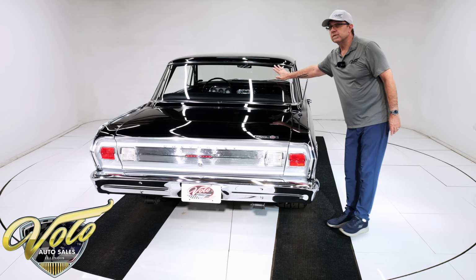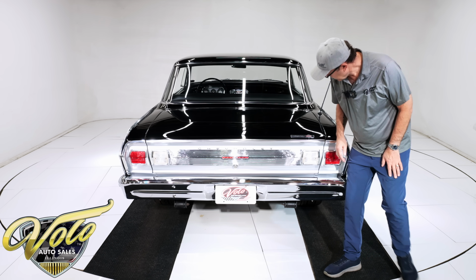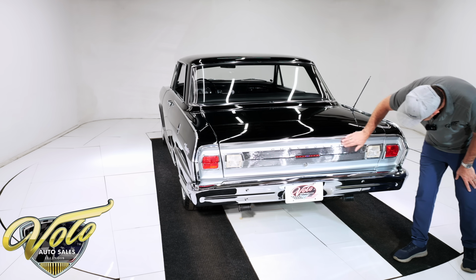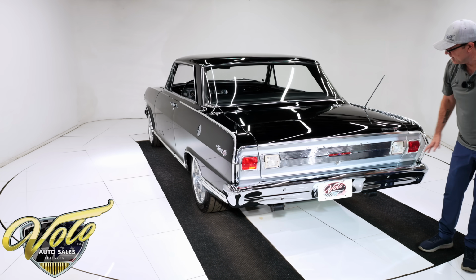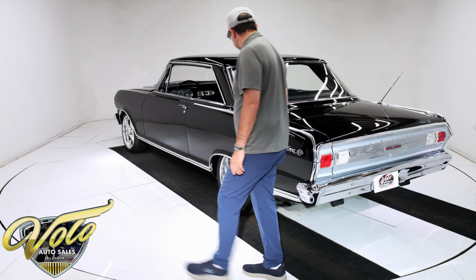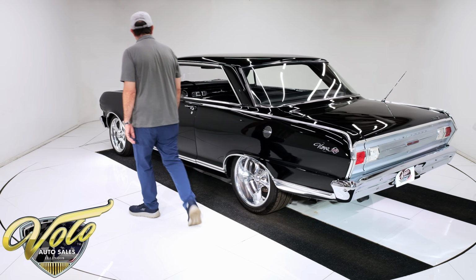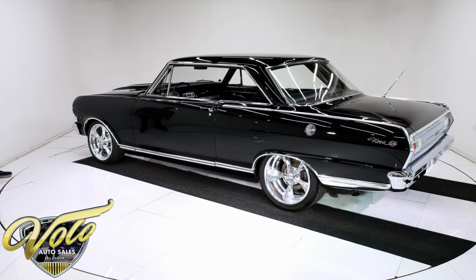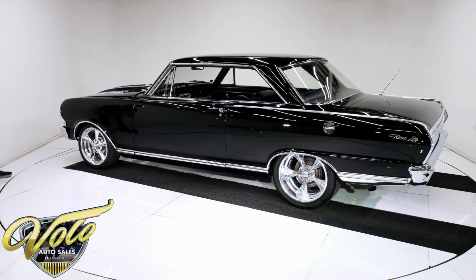The back window is also new. All this chrome is shiny. This has been replaced. The tail panel's painted silver. Again, the bumper is like an 8 out of 10. You got another SS emblem there. It is a real SS. Chrome gas cap. Let's take another second looking at that stance on that car. And now we're going to open it up, show you the inside.